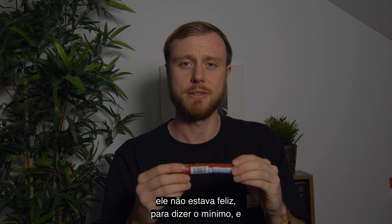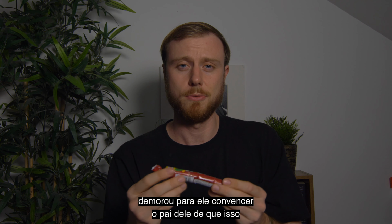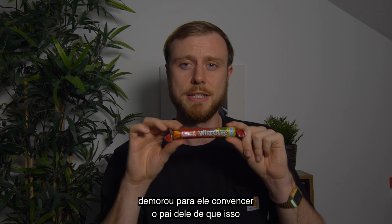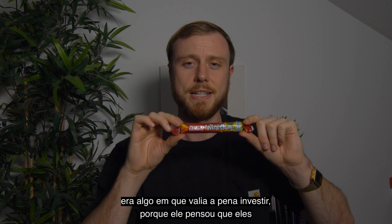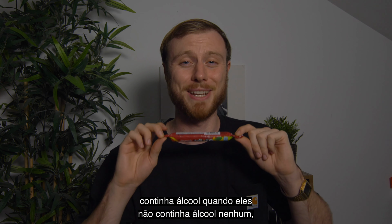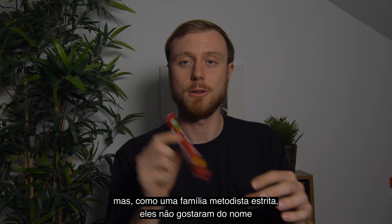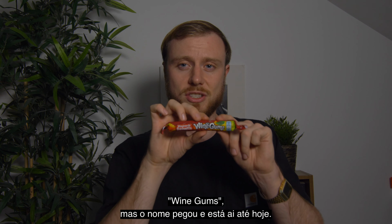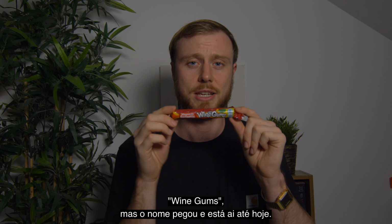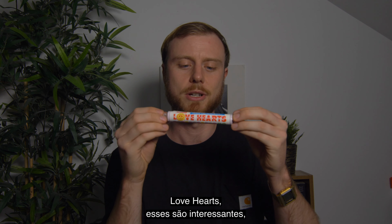was not happy, to say the least, and it took a while to convince his father that these were worth investing in, because he thought they actually had alcohol in, when they don't. But being a strict Methodist family, they did not like the name wine gums, but it stuck and they remain with us until now.